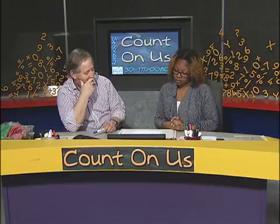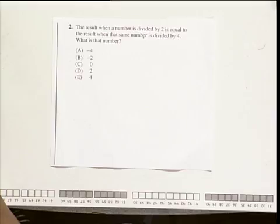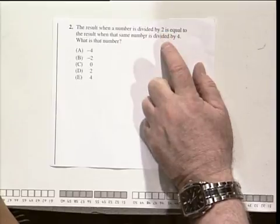So the result when a number is divided by 2 is equal to the result when that same number is divided by 4. Now it's going to be very complicated if you try to find a different number, let's say a number like 10, and you divide 10 by 2, you get 5. But then you divide. Oh, I think I know the answer.